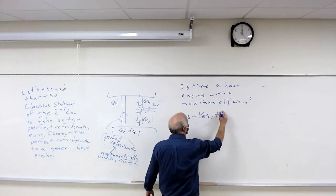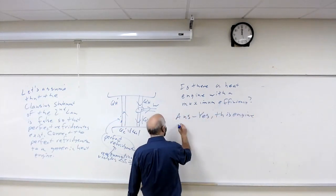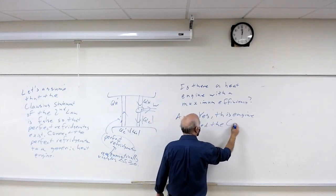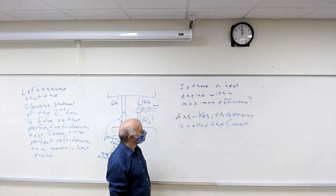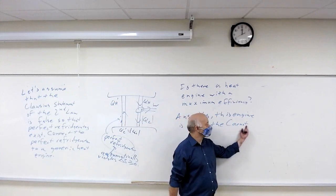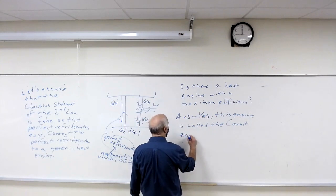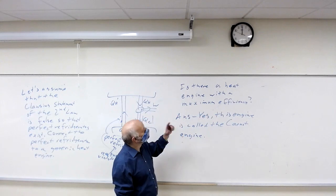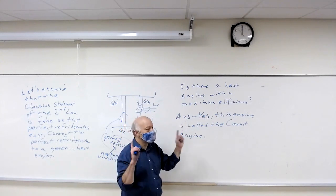Okay. This engine is called the Carnot engine. No, spelling is not my strong point, but I am actually spelling Carnot correctly. He's French, that's why the T is not pronounced. So it's Carnot, Carnot engine. So I want to give it to you, then I want to do one proof, and then on Monday I'll prove that this is the most efficient heat engine you can have operating between two temperature extremes.